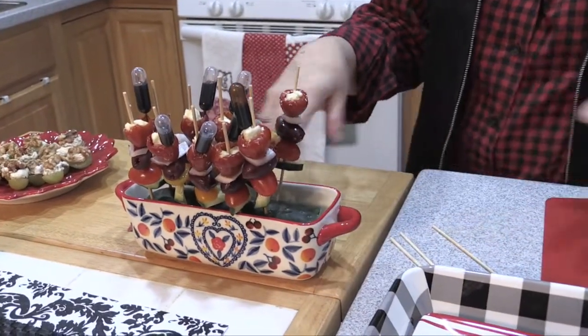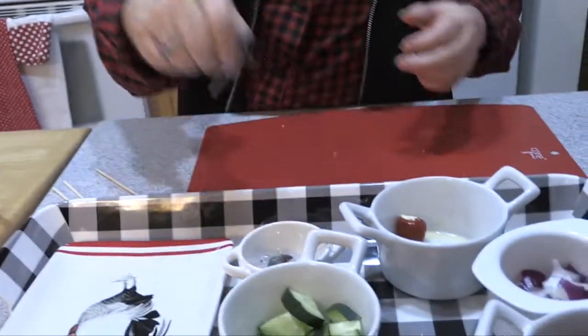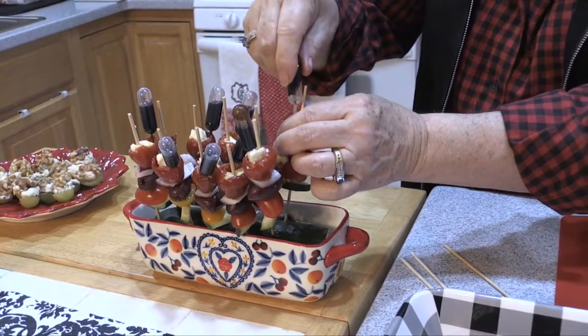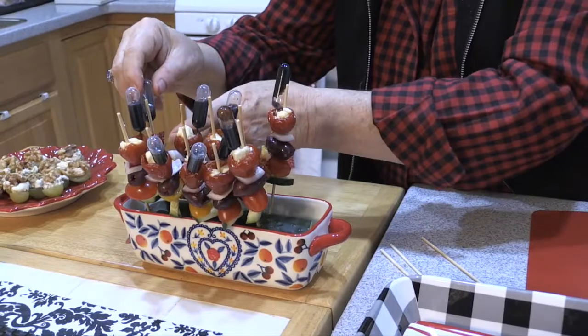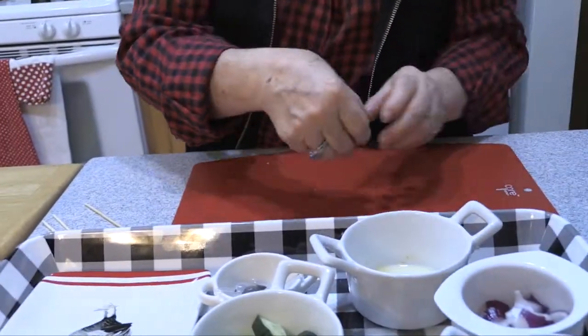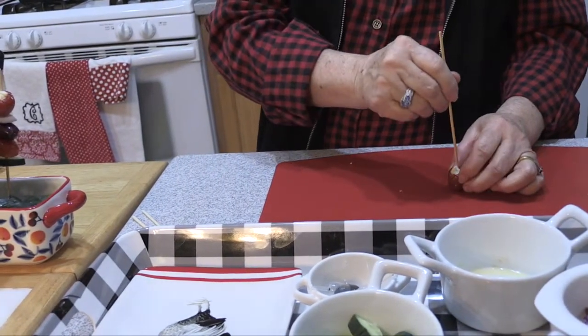You don't have to, you can put these in a large thing, but I think they look pretty neat standing up like that. Okay, oops. I use these too when I do a dessert skewer, and you put chocolate sauce in there. It's really fun to do. So I'm going to put that there. And then, Harry, you can start on yours too if you'd like. Always remember to do the point side down.